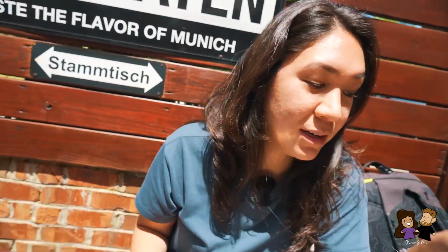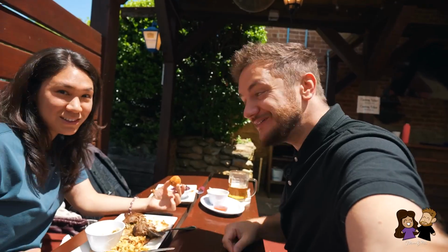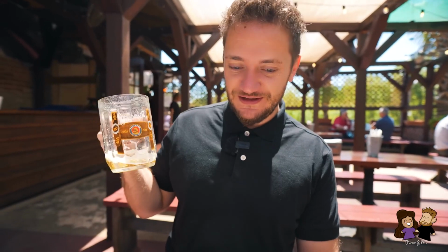Yeah, but the best thing we've had today is this thing, fried sauerkraut ball. That's super unique and I really like it. It's like German-American fusion right here. Beautiful. Like us, we are German-American fusion. Look at that. Okay, so we just finished up. As you can see, everything is gone.